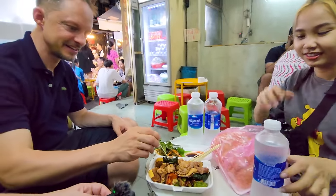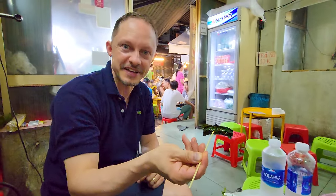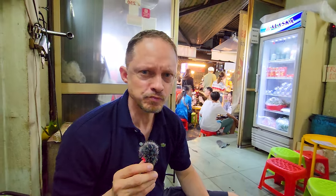Okay, let's try it. Let's try one of these here. Okay, so beef inside the betel leaf here. Let's try it. Really tasty. Very juicy. Full of flavor. Let's get it with the okra.